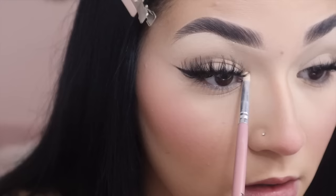Now it's time for inner corner highlight. I love inner corner highlight. I don't really put highlight anywhere else besides my inner corner and my nose. I'm gonna zoom in so you guys can see where I'm putting this. Basically what I'm gonna do is follow along your eye so it's not like a dot in the middle of your eye. You're just gonna trace along the edge of your eye, like right here, because it just kind of brightens your eyes a little bit more.